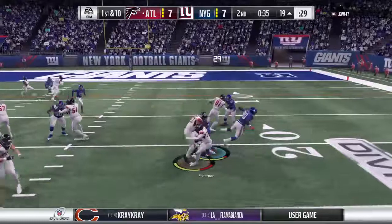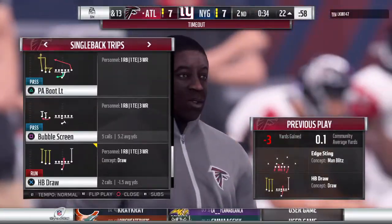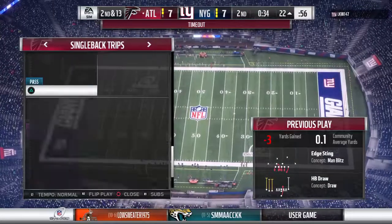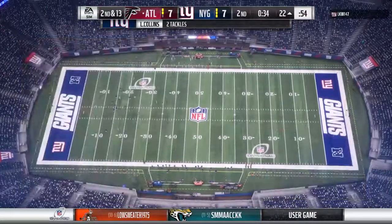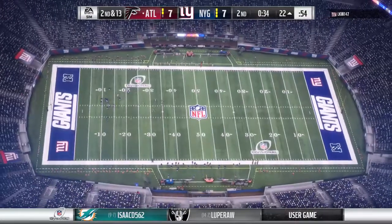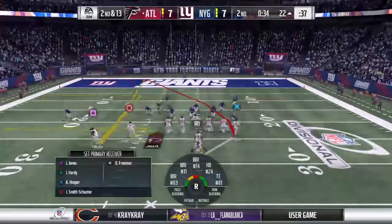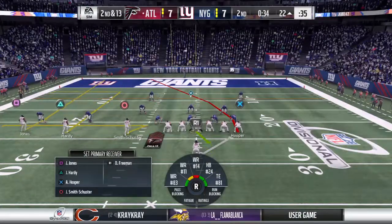Going to give to Freeman on the draw. A loss of a full 3 yards, and now it's 2nd down. Now before this second down play, we'll get whistles and a timeout, as the clock will stop with 34 seconds to go before halftime. Defense in a good spot. Let's see how the offense responds with a 2nd and 13 now.